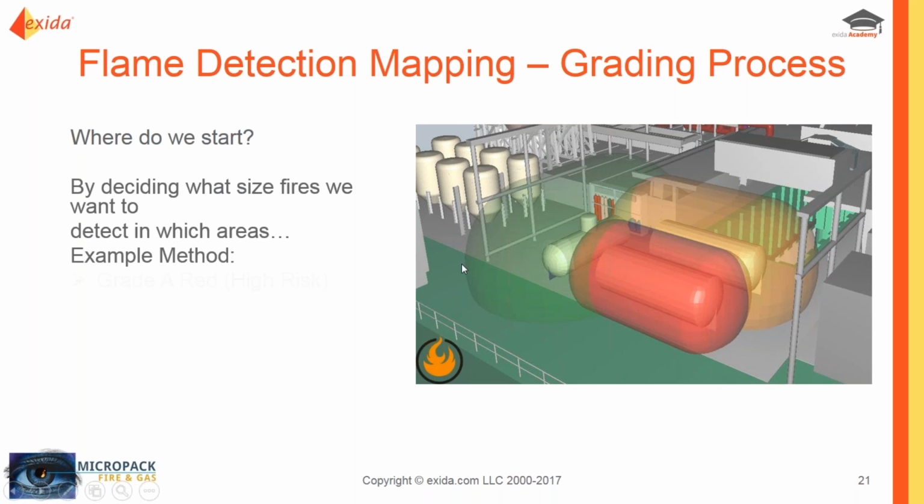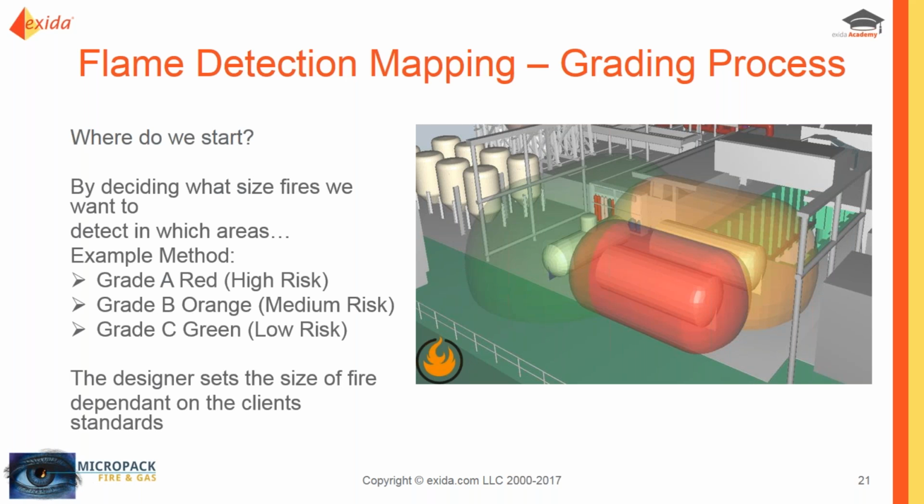So where do we start specifically with respect to flame detection? Now, with flame detection, we want to assess a target fire size. That's always the crux when we're designing our flame detection system. In the high risk areas, we want to detect a small fire to prevent that fire from escalating and becoming a large fire. So within high-risk areas, for example, grade A, that you can see in the image there, the red bubble, that would be an area where we would want to detect a very small fire to prevent it from escalating.